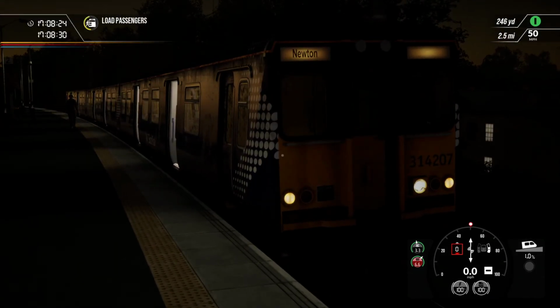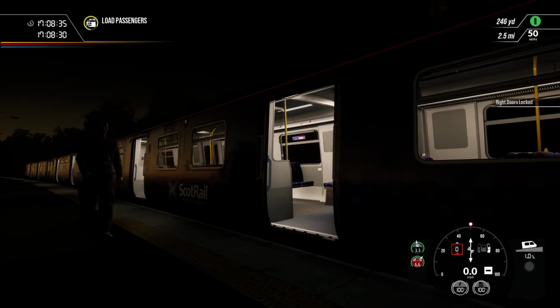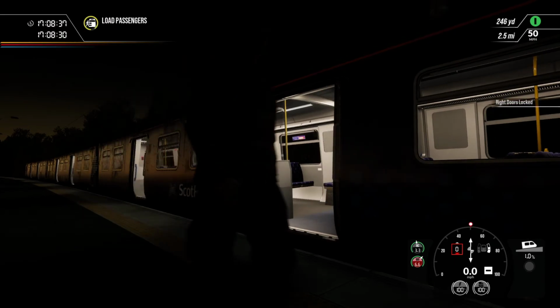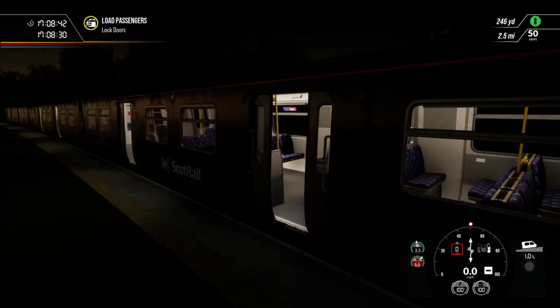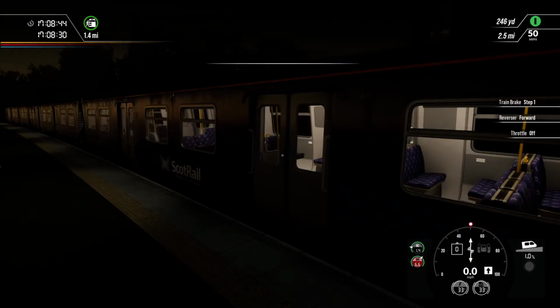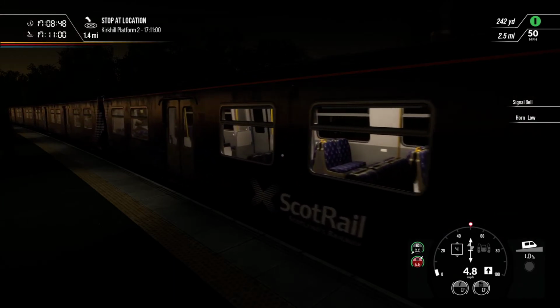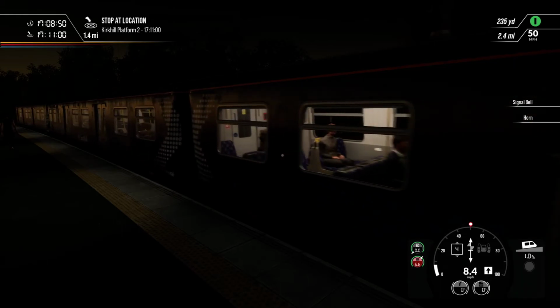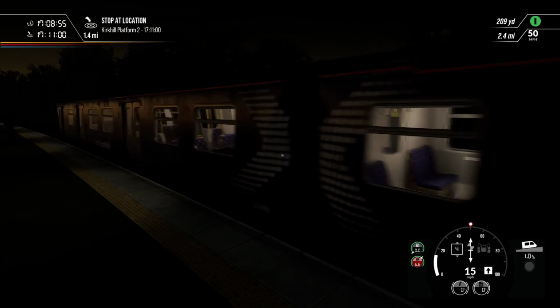I really want a class 380. I really want lots of things, so I'm not going to bother talking about it. Because, as DTG would say, it's not on the road map. And we're late again. Right, close them doors and get going. Oh, and off we go. Next station is Kirkhill, 1.4 miles.